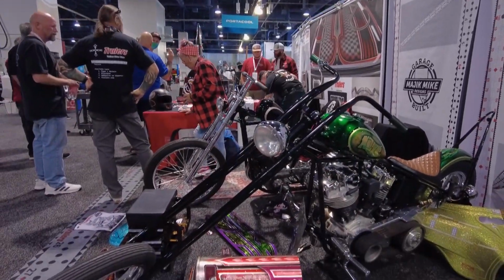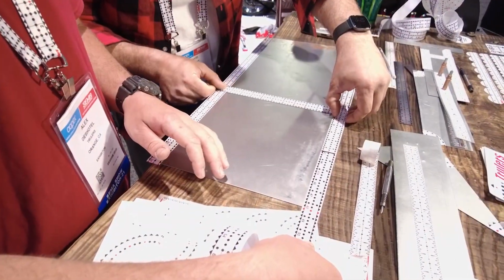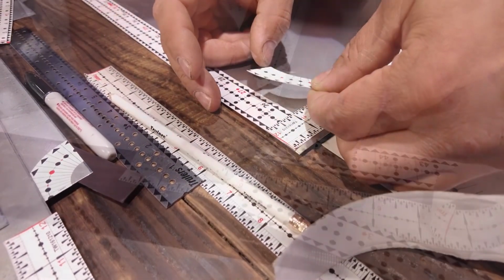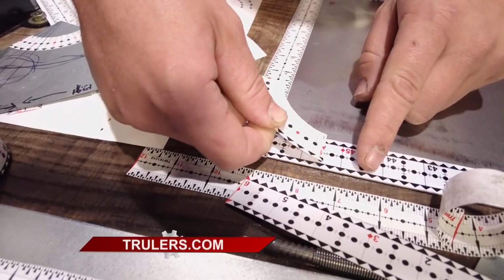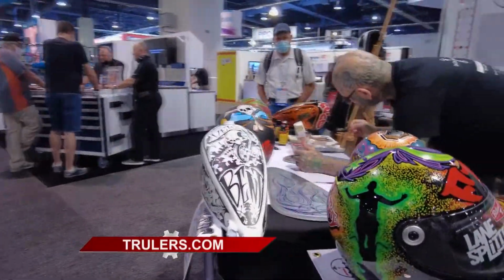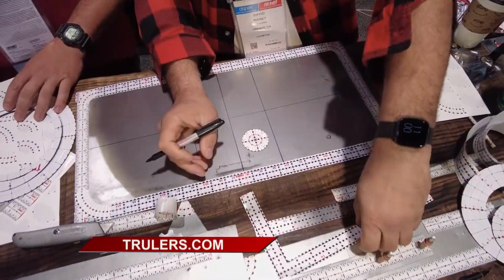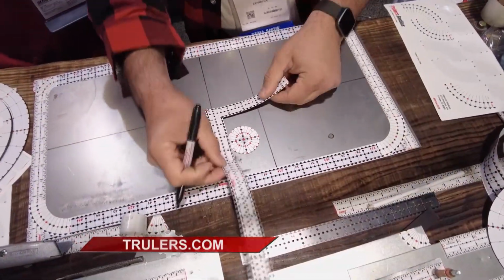We can also come up with magnetic versions for people that need it, as well as stainless steel versions too. You're around a lot of the professionals. What kind of feedback do you get from them when they're using the Truelers? It's excellent. For a small amount of money, they actually save time and improve accuracy. And let me tell you, if you're an amateur, this is also going to save you a lot of heartache because you won't make as many mistakes. They're revolutionary, they're Truelers, and you can get them at Truelers.com.